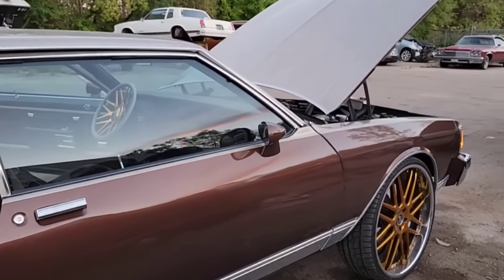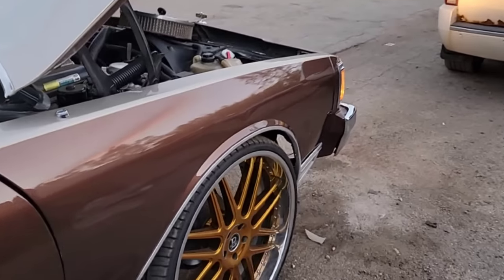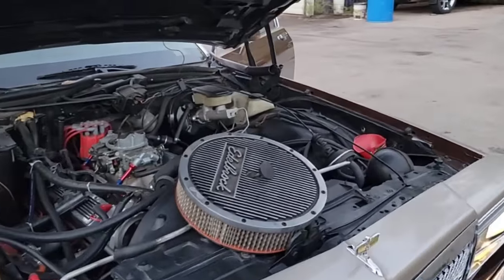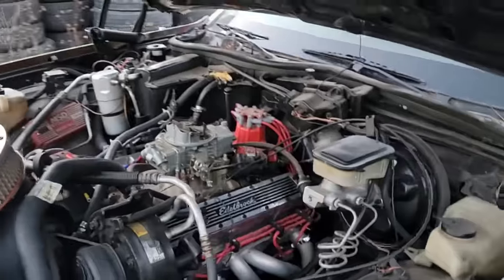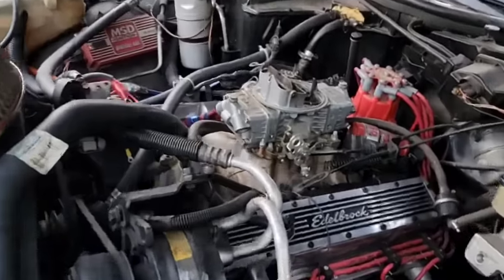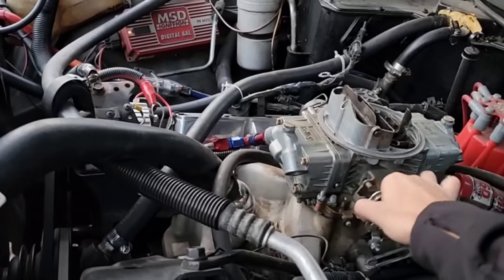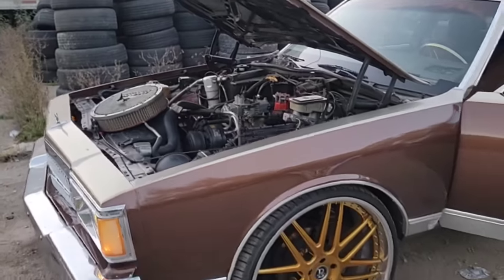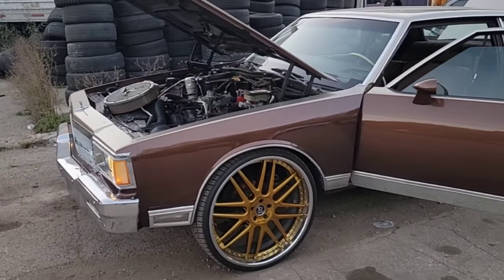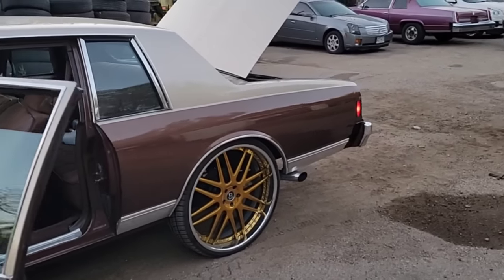What y'all think, gang? Should we add this one to the collection? I mean, I know it ain't a Landau, but it's still a two-door. And it's got a 383 stroker, with a cam. Sounds pretty good. Sounds like one of the headers is leaking too. Let's see if we can go on a test drive, gang.